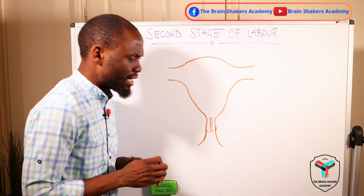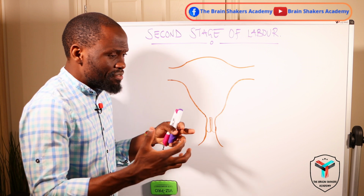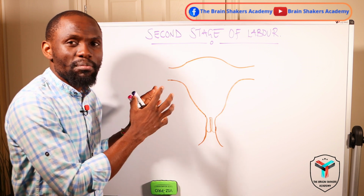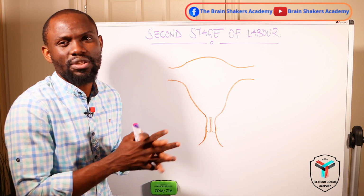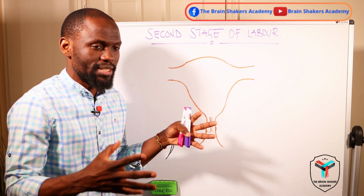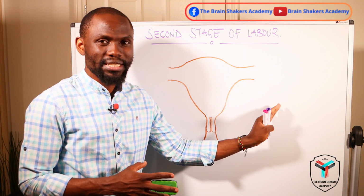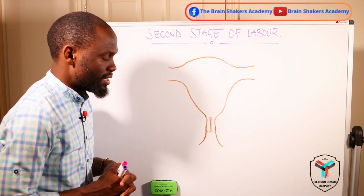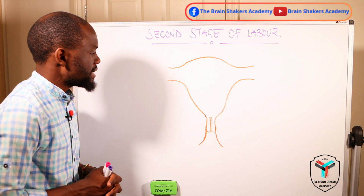We also made mention that the second stage of labor, by definition or in terms of time frame, is the stage from the time when the cervix is 10 centimeters dilated, or fully dilated, to the complete expulsion of the fetus, which is now going to be called the baby, or to the delivery of the baby. That is the definition of the second stage.